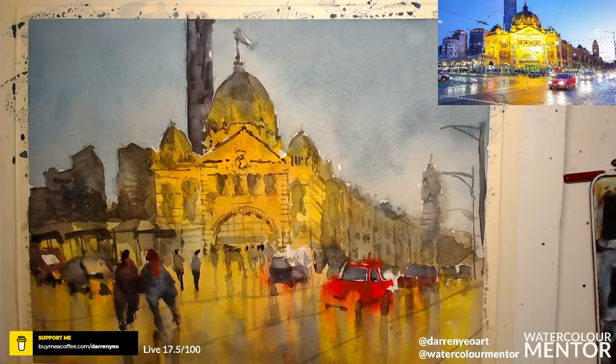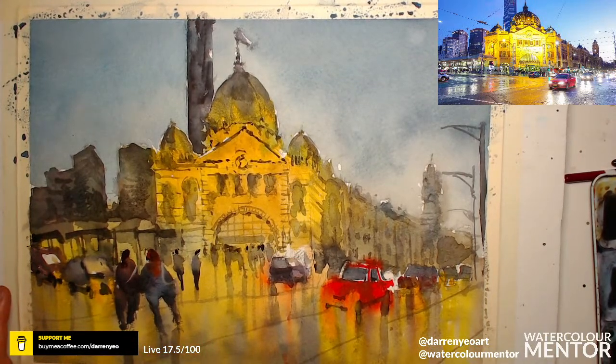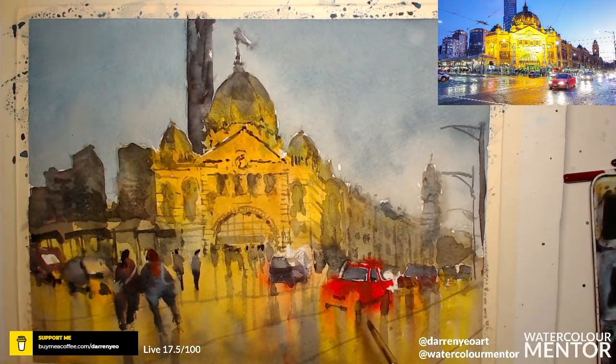Bit of white gouache. Could have like a bag or something here. Especially with the figures that are closer, I think it does help to put extra details in like that. And I'll pick up some white gouache, just in a different tube, and just drop some of this here to finish it off, add a few highlights.